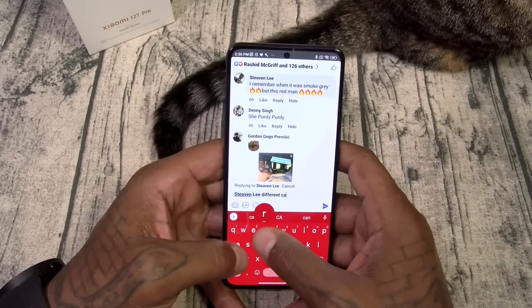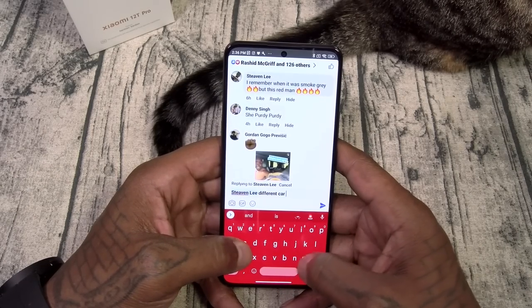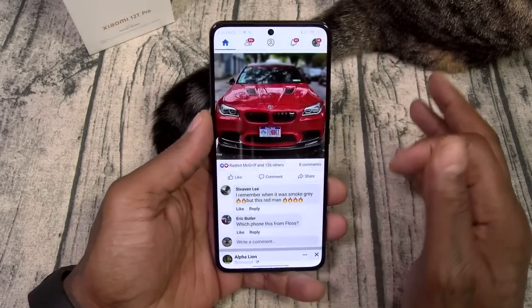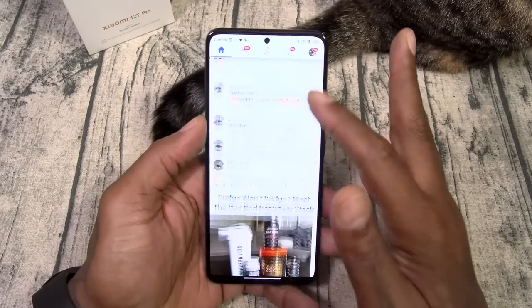Okay, different car, bro. You can't be letting that kind of stuff slide, yo. Different car, bro. Okay, you know, because we try to clown you. I don't remember. Nah. Anyway, let's see.